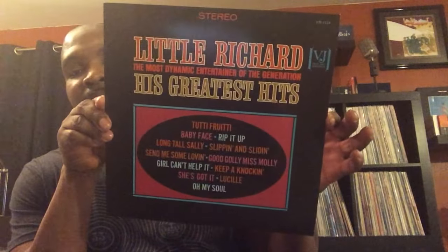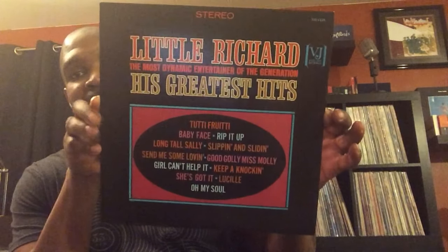And Little Richard, his greatest hits, because they actually added a greatest hits to the box set, which is nice. So really cool set. Knowing that you need to have Little Richard in your collection, that's a nice way to get a good chunk of his work right there.